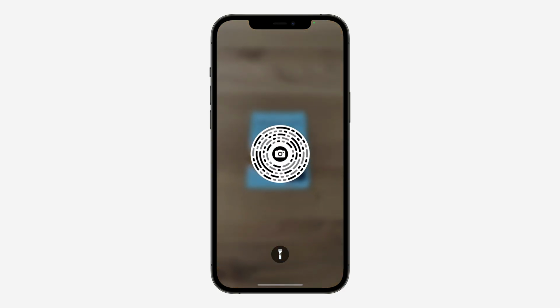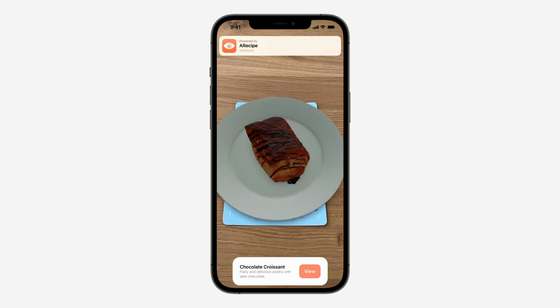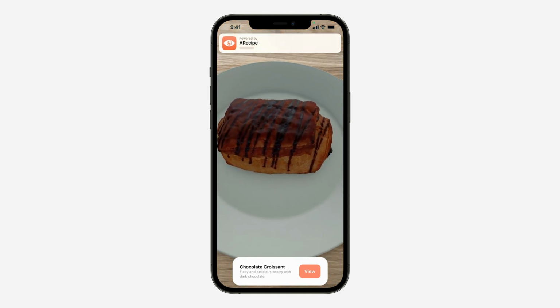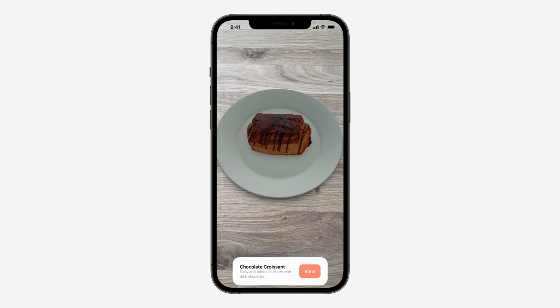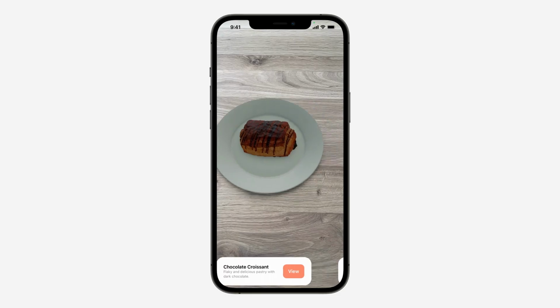When I scan the app clip code, it launches the app clip and then anchors the chocolate croissant right on top. To make the croissant more realistic, we used the new RealityKit custom surface shader to add emissive light and pull back on the ambient occlusion. Let's take a look at a few more dishes from the team, like seared steak.